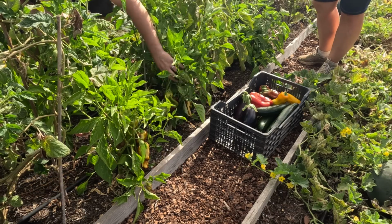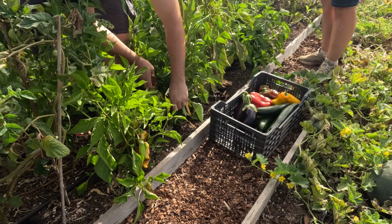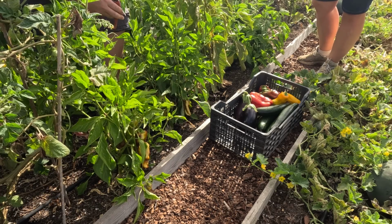So these are the chocolate ones. They go this browny colour. Oh, right. So I was expecting them to be red, but they're actually supposed to be like this. Yeah. That's cool.